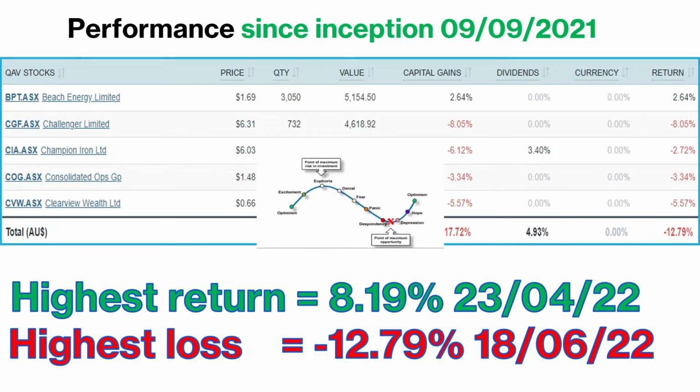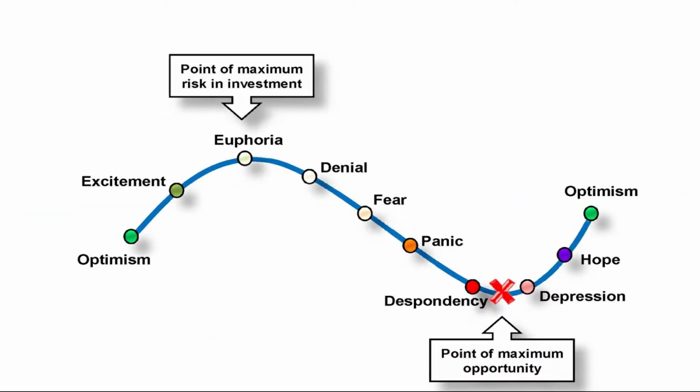As Howard Marks explains, the market is like a pendulum and it swings from one extreme to the next extreme real fast, so you don't want to be caught missing out.